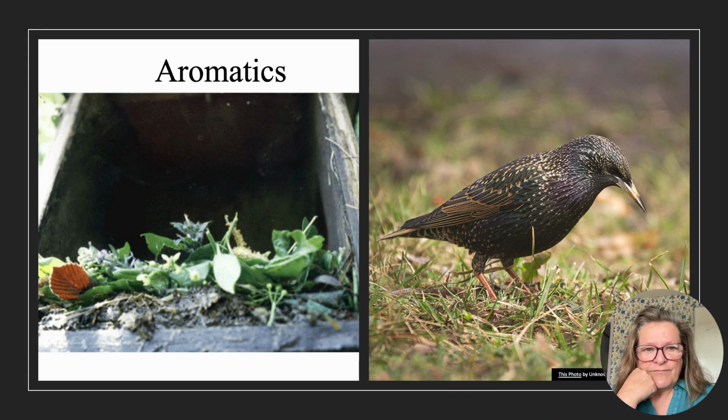And we see this with birds as well. This is the common starling, and the common starling will go out and collect aromatics, as smelly as possible plants, to stuff into their nest. Researchers studied the survival of chicks in nests with aromatic herbs, and in nests where the human researchers had removed the aromatic components and left everything else. And those chicks in nests with aromatic herbs had better survival rates.